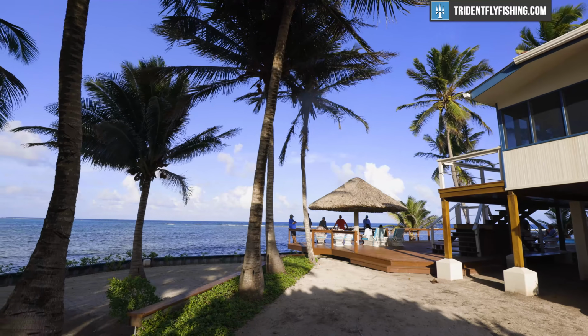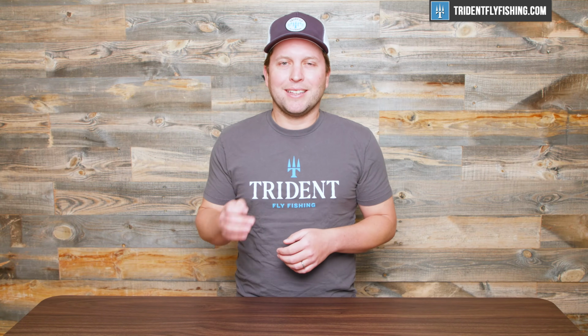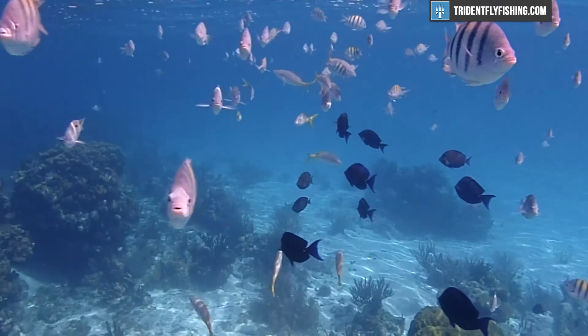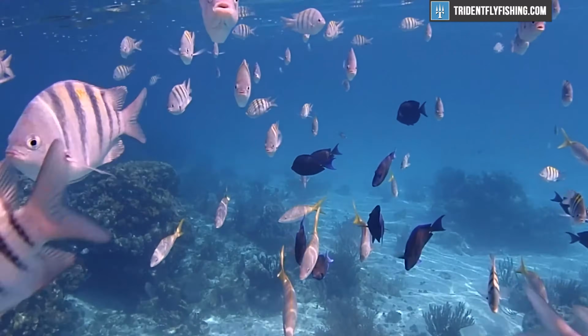It's just an unbelievable setting, and it earns a 9.5 out of 10. Up next is our non-angler rating, and this one is a little bit tough for Turneffe, because on the one hand, Turneffe has a lot of activities like scuba diving, snorkeling, eco tours. There's really a ton to do there if you're not fishing.